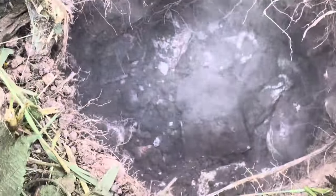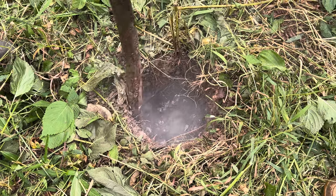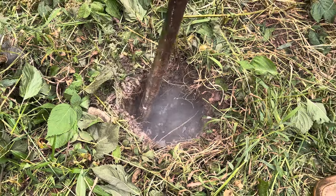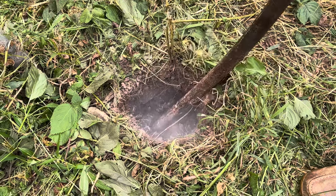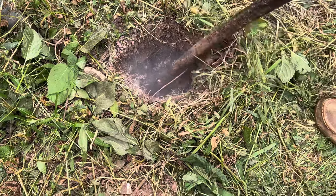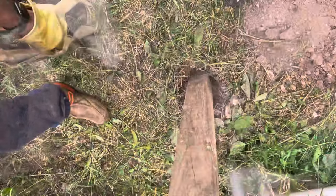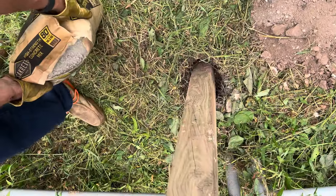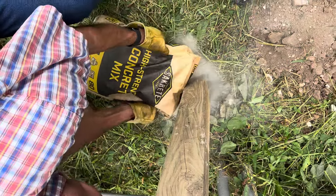I know this looks like fun to you, but please don't be jealous of me. We get to do this every few days here in the Ozarks. That's a big one. That's not really coming. Around the new post, we'll add a little quickcrete and then go get some water and make us a little mix.